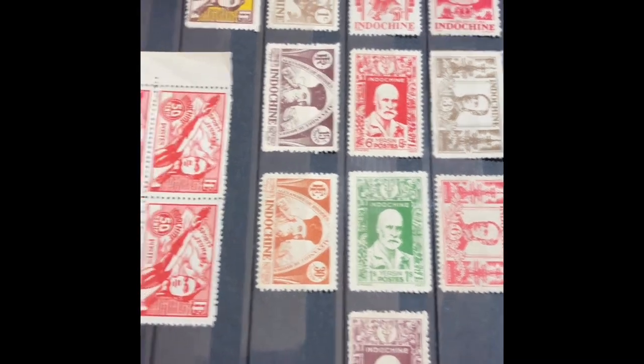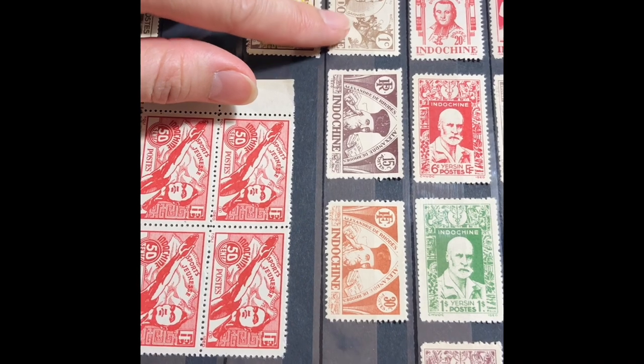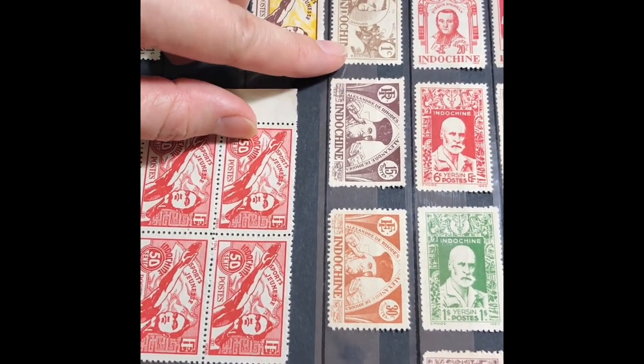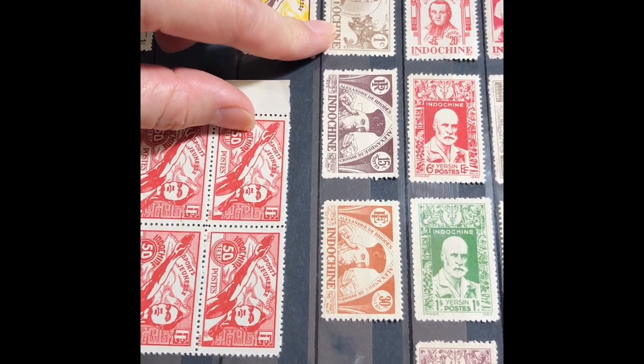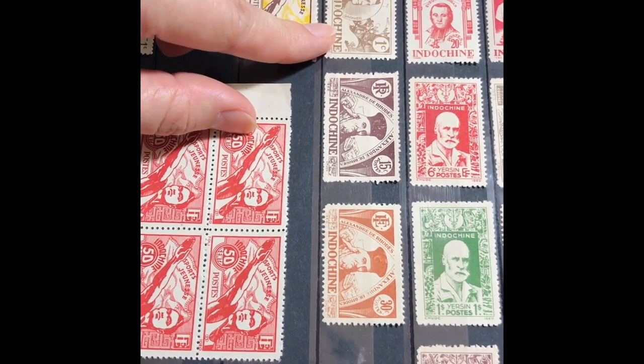The next stamp we have was issued in 1943. It's got number 237. It's a picture of Lieutenant Garnier. It is a 1-cent dull olive bister. It goes for 90 cents mint and $1.25 used.